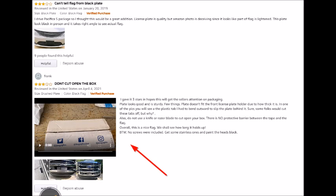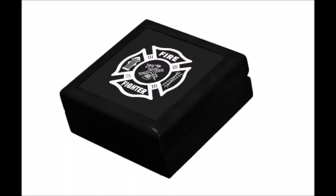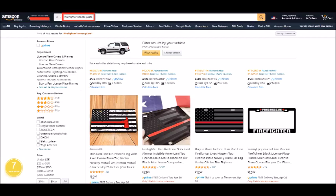Lastly, these plates could be great gifts for firefighters, so you can possibly add an insert that thanks firefighters for their service, or an insert that has a heartfelt story about heroism and bravery. You can also possibly make a packaging that gives thanks on the outside of the box, and make sure to include that box on your main product image. That's another way to differentiate and stand out against all the other sellers that just have a picture of the plate as their main image.